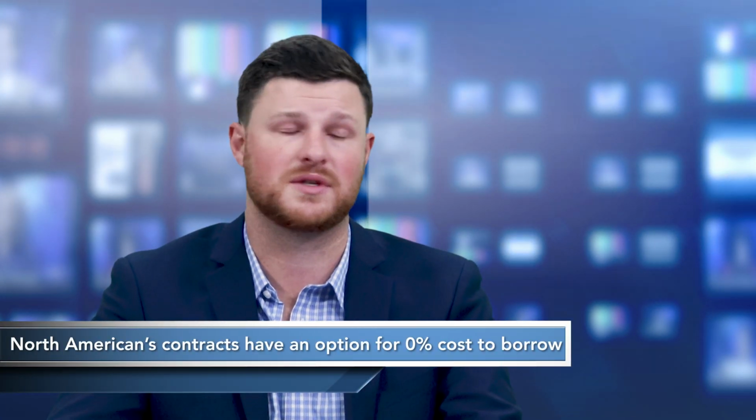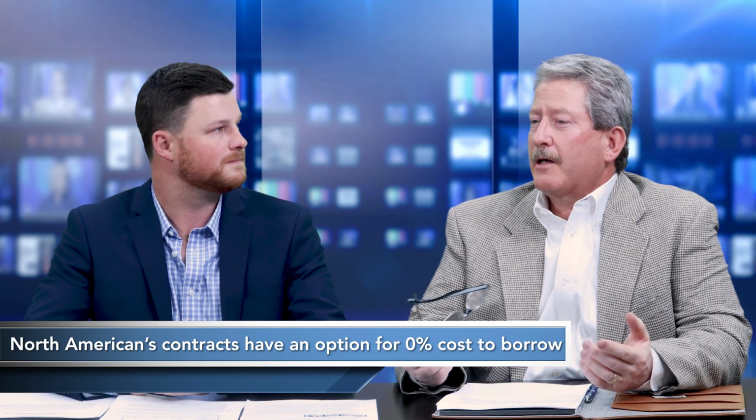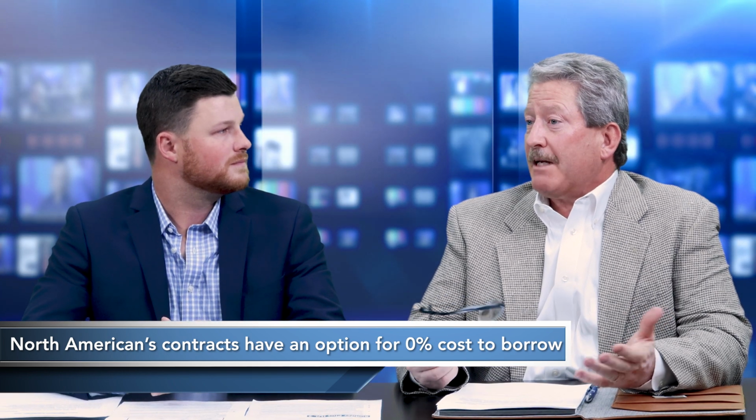And with North American's policy, you can do this after year 5. All right, so fantastic. So in other words, if I wanted to take money out of the contract, it literally costs 0 interest. I can get it at no cost. You got it. So if I needed to go out and buy a car, put a new roof on your house, anything, I can take money out of the contract, use it, put it back in, cost me nothing.